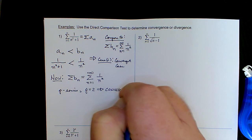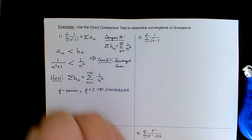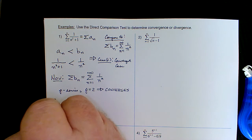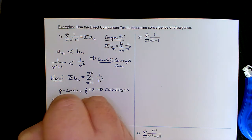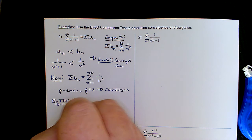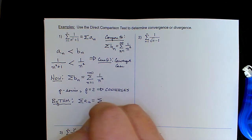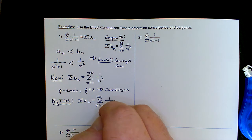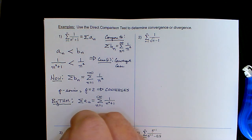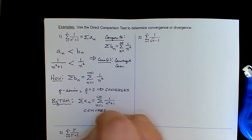Now this is a necessary step. Some people think, okay, I'm all done then. Well, you're really not. You have to say by the theorem, or by the direct comparison test, that the sum of the A sub n, which was the sum as n goes from 1 to infinity of 1 over n squared plus 1, also converges. See, because it's the two things taken together.